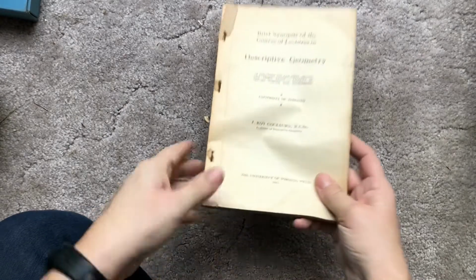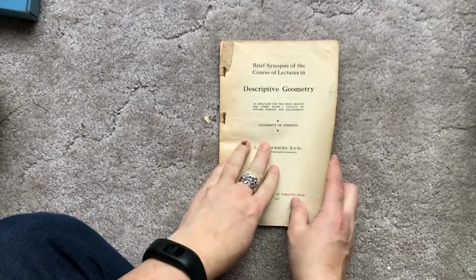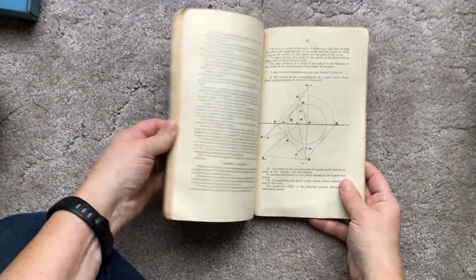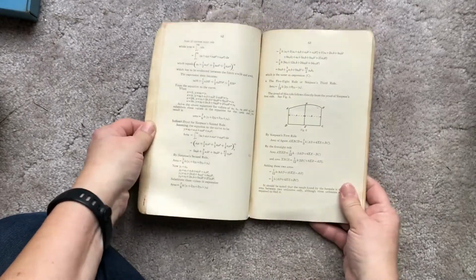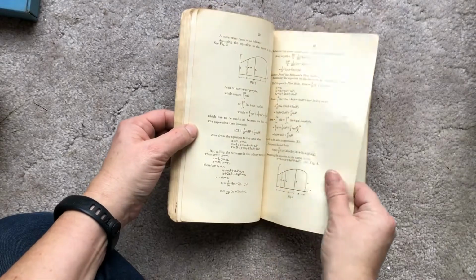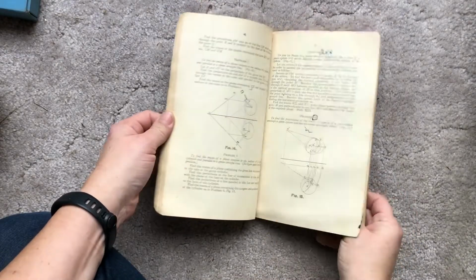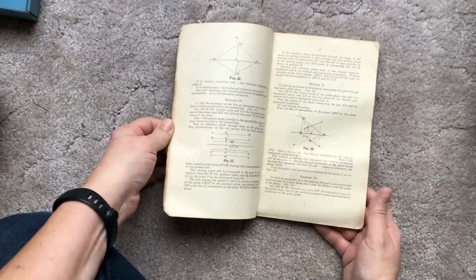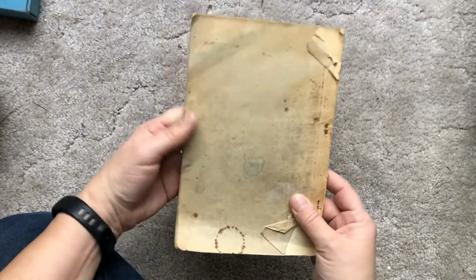So here's another one of those books that might otherwise get thrown out. It's 1945, Descriptive Geometry from the University of Toronto. And it just has some cool figures or illustrations. So I like using sometimes the math pages. It looks cool. This is a little glossier than I like to use, but it's not too bad. So again, this would be destined for the recycling bin because it is in pretty bad shape, but I'm going to give it a new life.